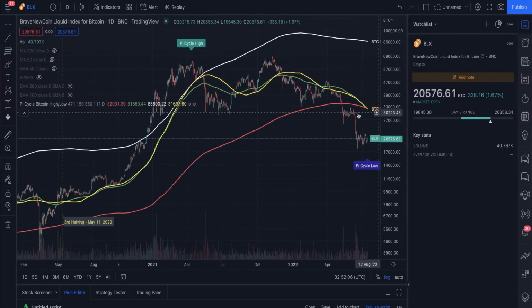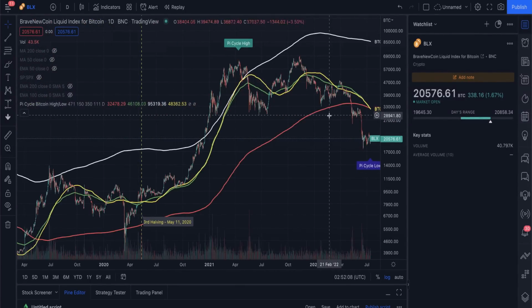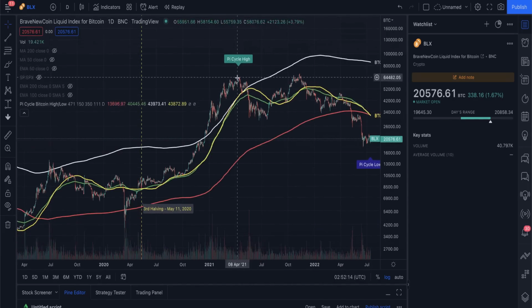So let's go back and look at the history of the calls of the top and bottoms for the pi cycle indicator. So we can see it actually called a top back here in mid-April. So that was when Bitcoin got up to $65,000. And yes, we did then later that year rally up to $69,000.